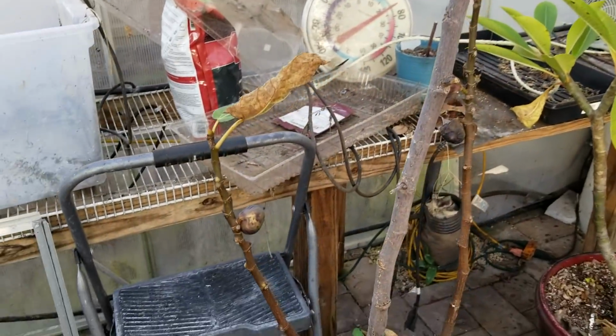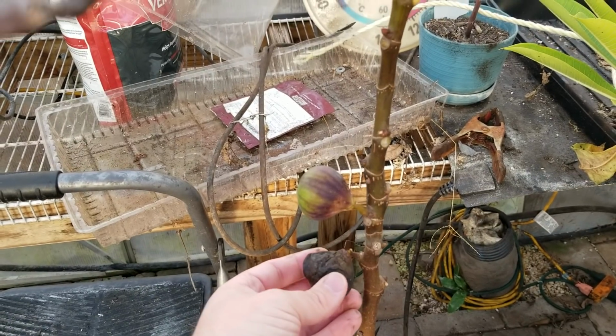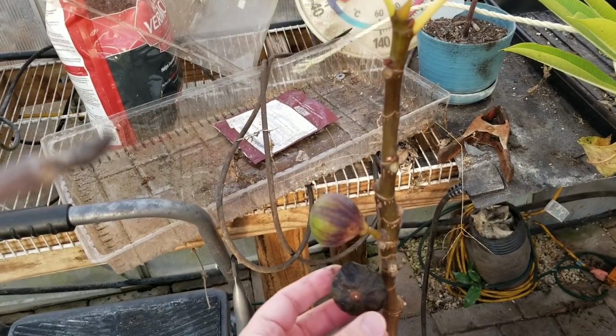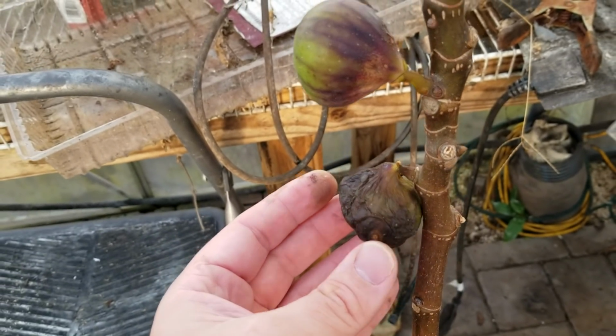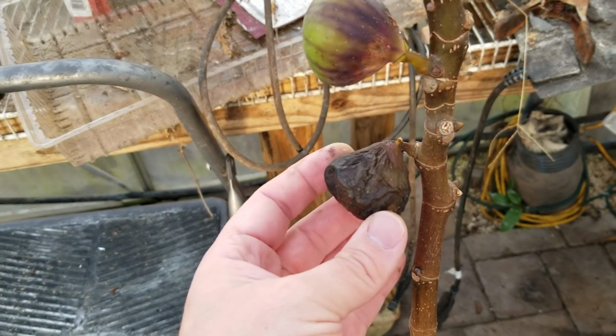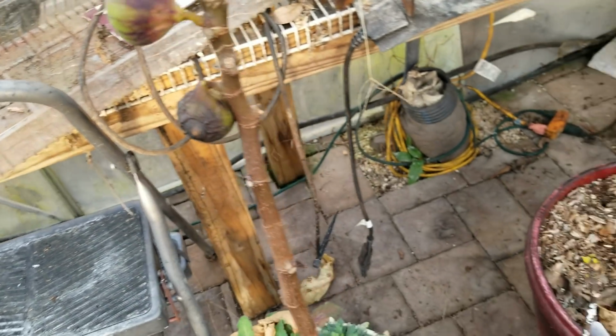Alright, back to figs. So you can see the winter's taking its toll. These guys really aren't ripening, just kind of rotting. I've been putting them out at the bird feeder. Probably a bad move, getting the birds used to them, but surprisingly, nothing's really been eating them.